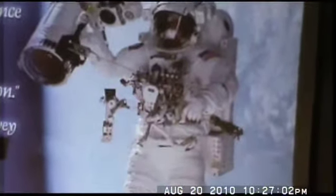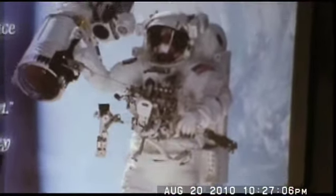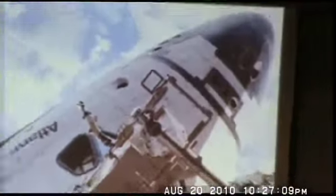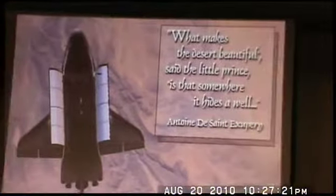Another great saying, every great advance in science is issued from a new audacity of the imagination. It's hanging on the robotic arm there. Atlantis docked to the Unity part of the station as the U.S. portion. Sand dunes over West Africa, the largest in the world. You can see them from space with your naked eye.